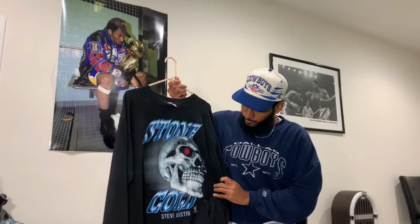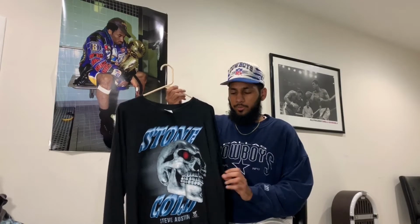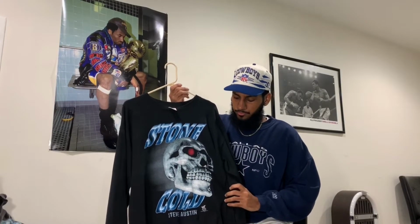I like the skull. So when I started looking for this kind of stuff, there was this one Stone Cold t-shirt I was going crazy for. I couldn't find it. I had just got it last year. When I first started in 2016, I wanted that shirt, and I'll show it to you right after this. It was pretty close to this one because of the skull. But this is the one that started it all.